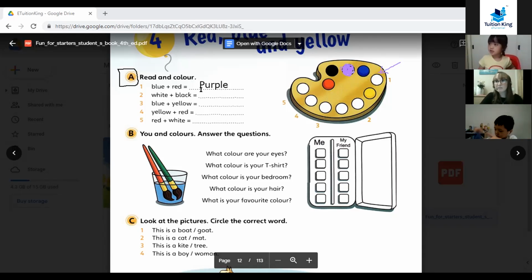10, 9, 8, 7, 6, 5. Try and get it done. 4, 3, 2, 1. Annabelle, what does white and black make? White and black. Yellow. No, try again. It makes black a bit lighter. A bit lighter.